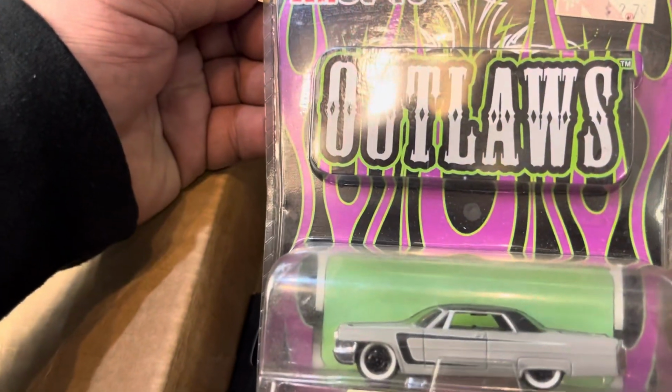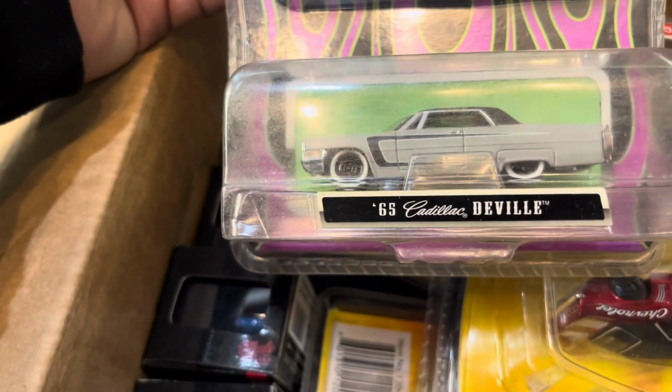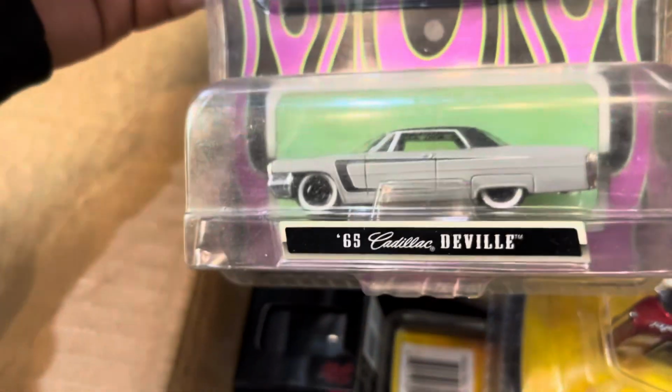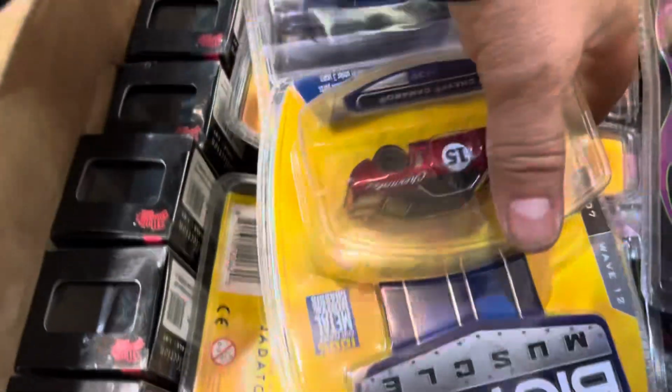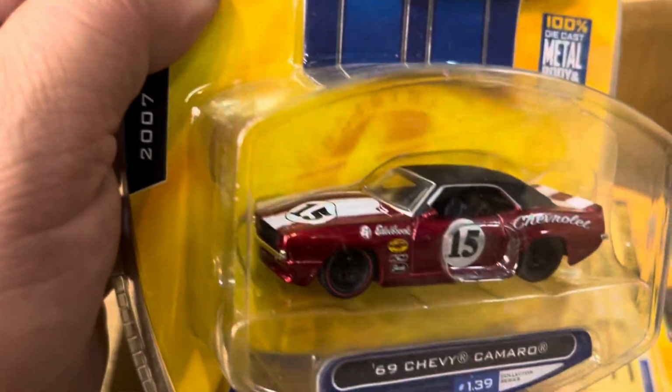My Isto Alloys, 63 or 65 Cadillac DeVille. I think it's a 65, guys. Looks pretty cool. Wow. Okay, some old stuff. Wow. Big time muscle, guys. Look at that. 66 Chevy Camaro. Look at that. That's nice.